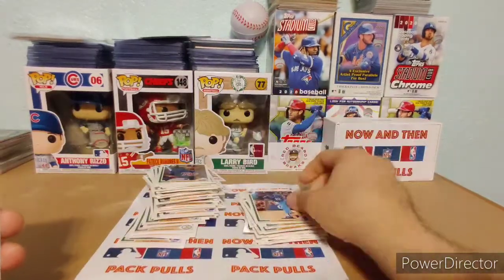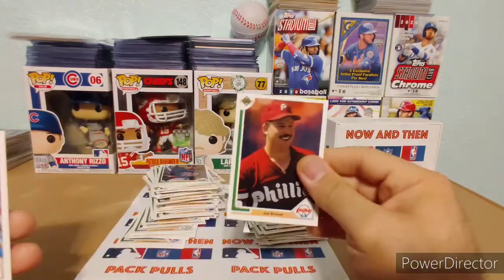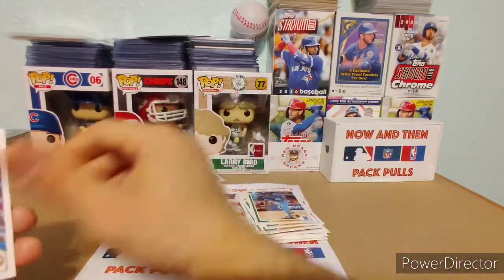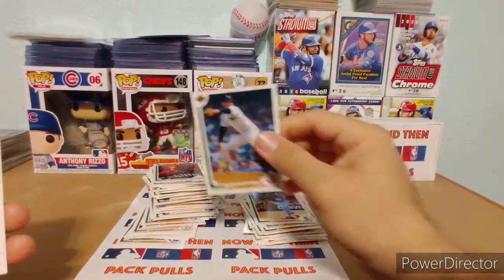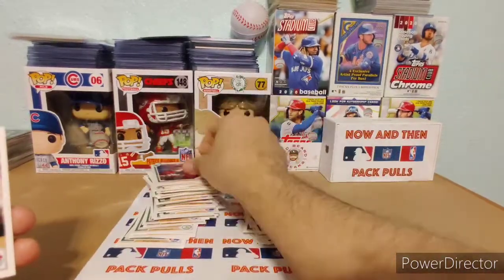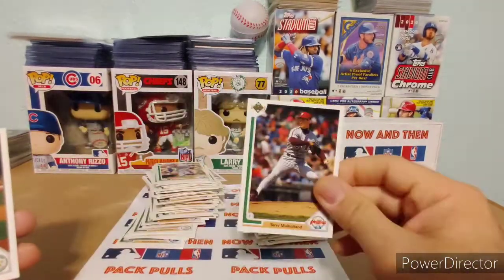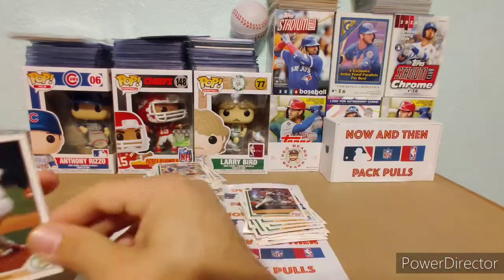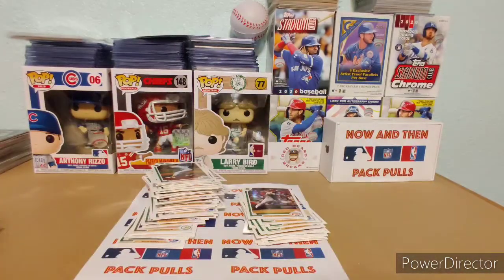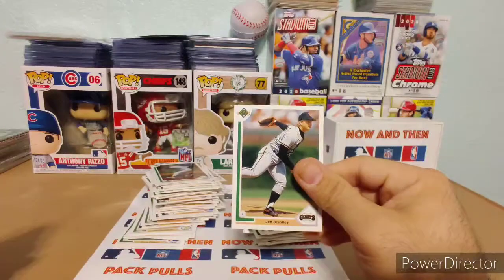Tom Gordon. And another flip. Joe Boever. Mike Witt. Darrel Fletcher. Willie Blair. This guy was decent. Terry Mulholland. Bob Welch. And we're going to finish off with this last little stack here, since we're already over 12 minutes. We got a Jeff Brantley.